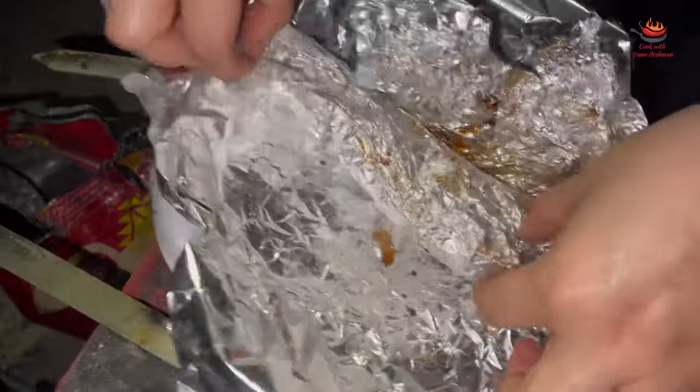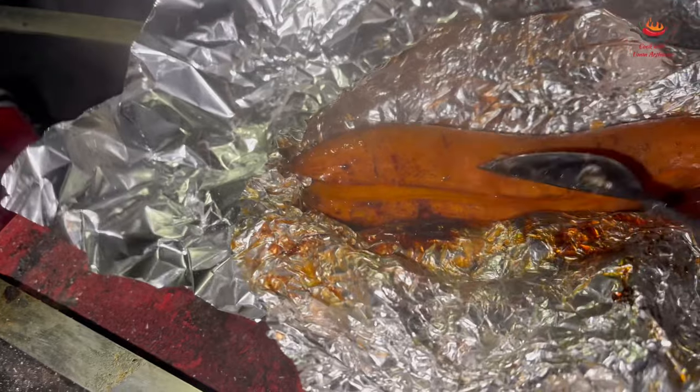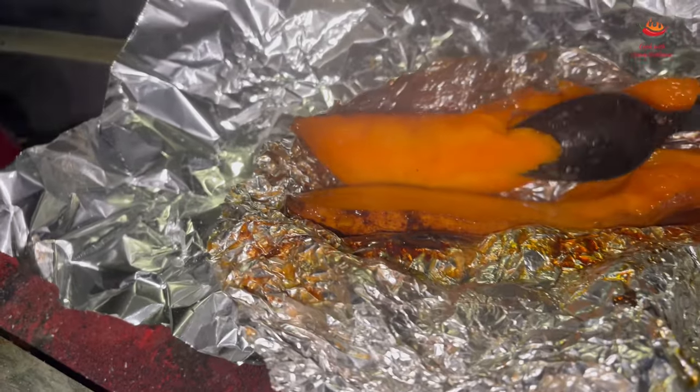Unwrap your foil package and get ready for the mouth-watering sweet potato surprise. It's the perfect blend of sweetness and warmth for your camping adventure.